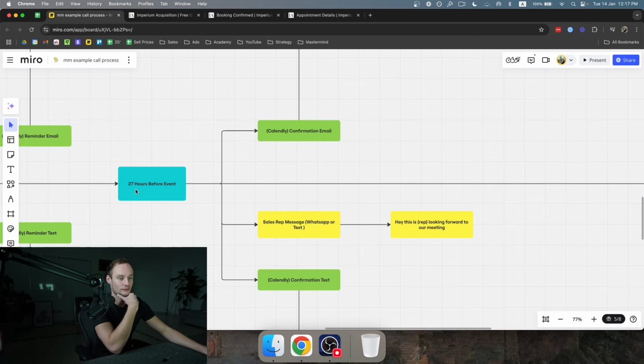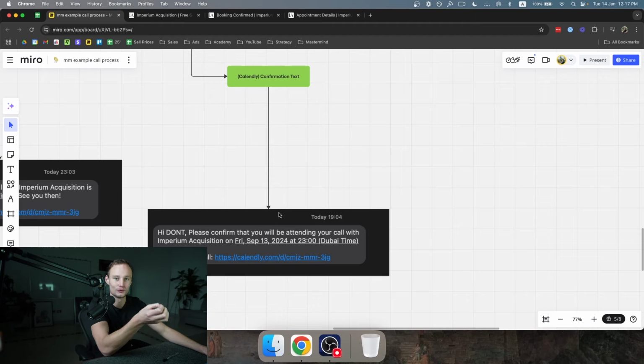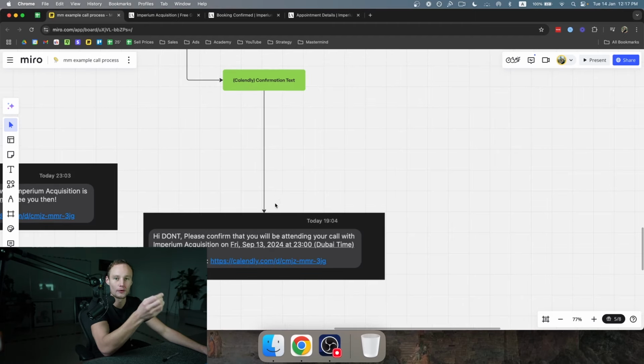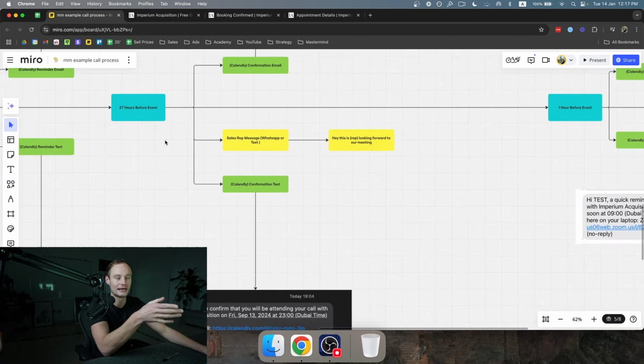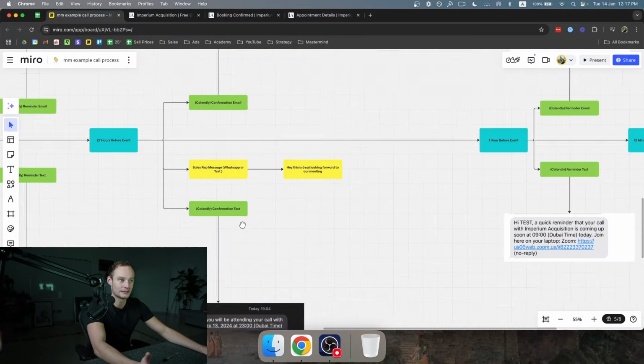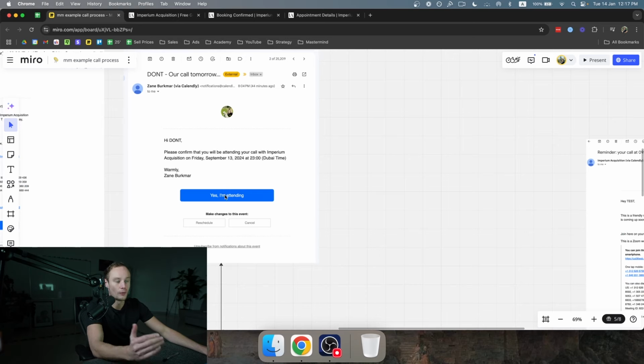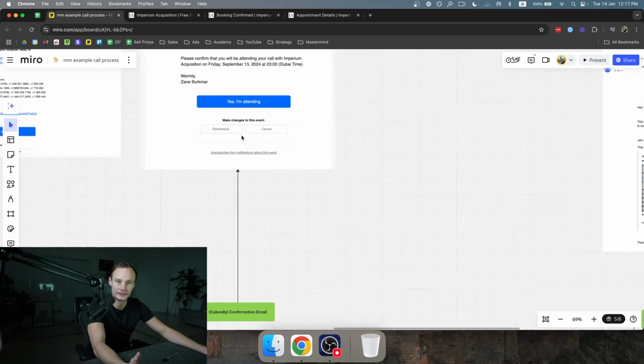Then we have 27 hours before the event. Really important you do 27 hours before the event and not 24 hours before the event. The reason behind this is because you want your confirmations to happen after a day. At least we do, because we have someone that cancels calls that aren't confirmed by one of the 3 sources. So if we did this any later, calls would get cancelled prematurely. So at this point, we send them another Calendly confirmation text using the automations and another automation from email. Once again, ask them to confirm their attendance and repeating the time.